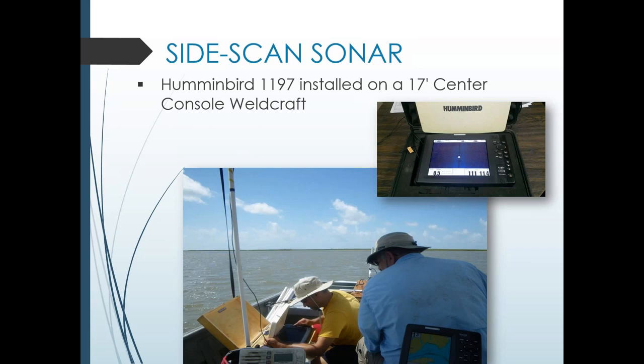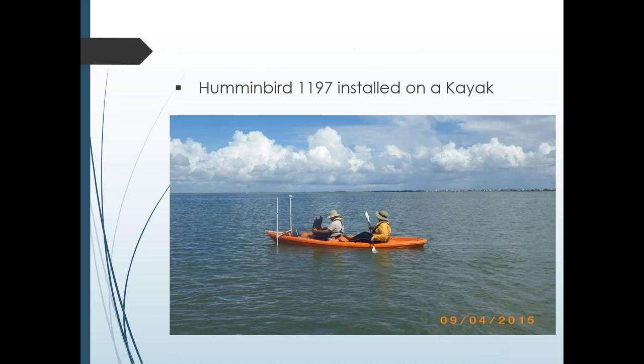This is just to show you how the system was set up. As you can see here, in front, the transducer was mounted in front of the boat in order to reduce the amount of distortion as the boat moves. This is another example of examining the system and collecting data using a Humminbird 1197 side scan sonar installed on the kayak.